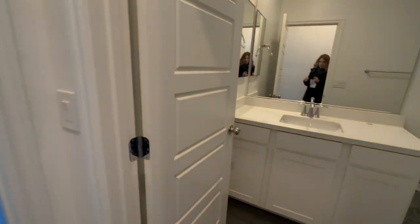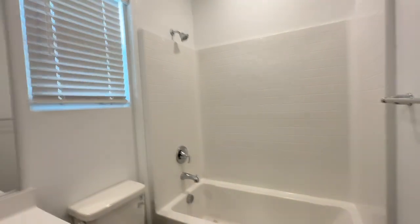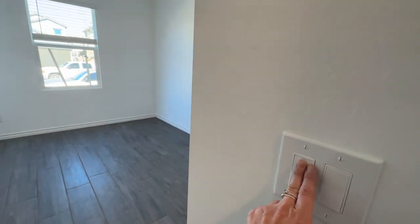As you walk in, you have a full bathroom downstairs with the tub shower insert, and then the white shaker cabinets, the cultured countertops, cultured marble. Then you have a bedroom downstairs. This is for your ceiling fan, and this is for the light. All the bedrooms are pre-wired for a ceiling fan.